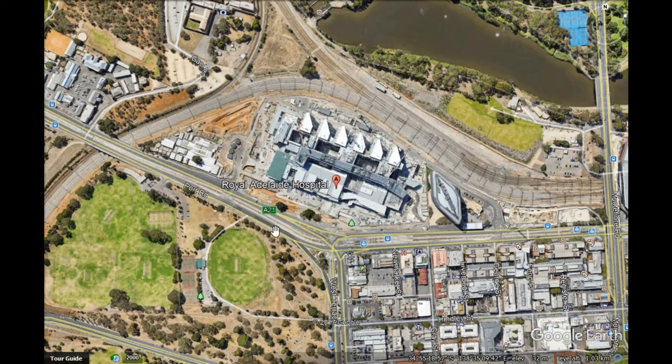Vehicles wanting to get into the hospital come from Port Road or from North Terrace, or can go straight across this intersection. Vehicles coming across this intersection are able to do a drop and kiss arrangement at the front door of the Royal Adelaide Hospital.